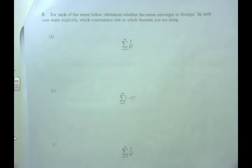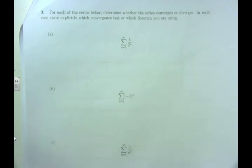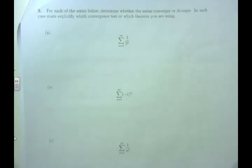So people were pretty happy with problems 1 and 2. You got down to problem number 3, and it scared them. All right, because there's that series stuff again, which I tell you is going to be about 25% of your final exam. That's why you've got to know this stuff. For each of the series below, determine whether the series converges or diverges. In each case, state explicitly which convergence test and or theorem you are using.